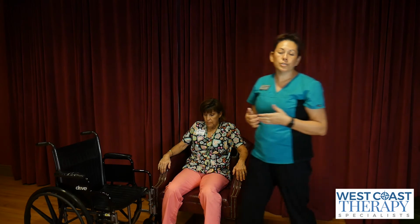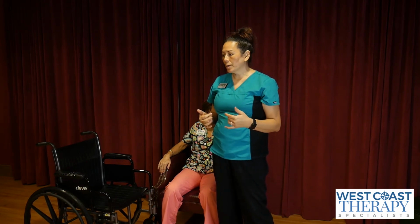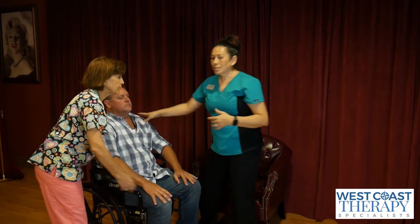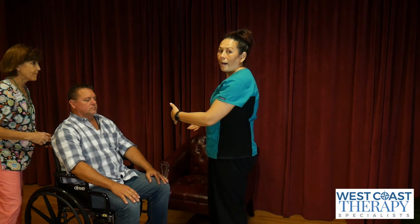So those are the two, the stand pivot and the sit pivot. The other transfer I do want to work on today and do some training on is the two-person transfer. Sometimes we get a resident that, for safety reasons, we do need two people to help transfer. Unfortunately, I see a lot of times when people are doing a two-person transfer, they think it's grabbing here and grabbing here. And that's not the proper position. That's where we end up with people who have a lot of shoulder problems. They start getting pain because we're pulling on them, and we don't ever want to pull on arms or anything like that. So a true two-person transfer is going to be one person in the front and one in the back.